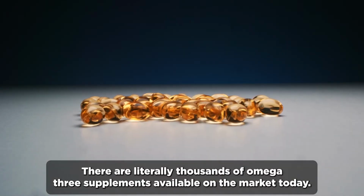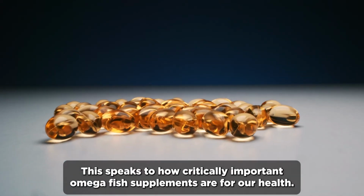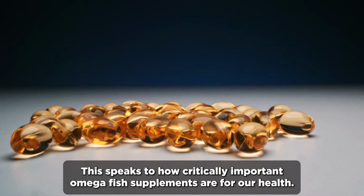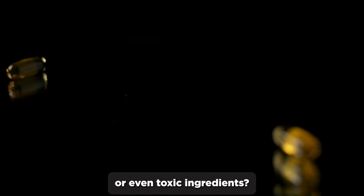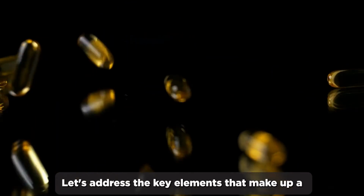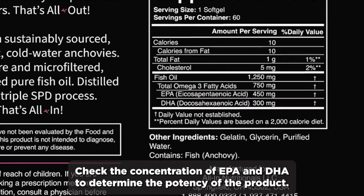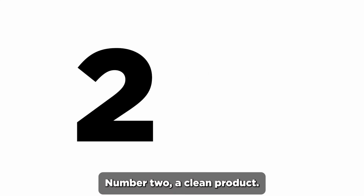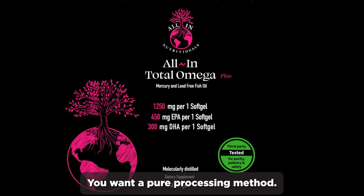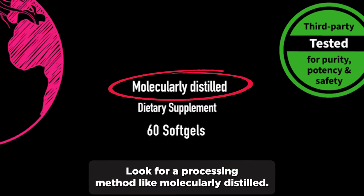There are literally thousands of omega-3 supplements available on the market today. This speaks to how critically important omega fish supplements are for our health. But how do you know if they contain inferior, harmful, or even toxic ingredients? Let's address the key elements that make up a great omega-3 fish oil supplement. #1, high potency. Check the concentration of EPA and DHA to determine the potency of the product. #2, a clean product. You want a pure processing method. Look for a processing method like molecularly distilled.